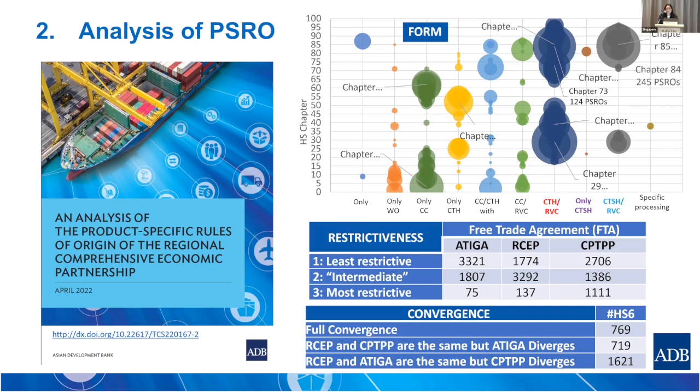It means that sometimes, even if the restrictiveness is not exactly similar, we see that many rules are in fact convergent, if not fully convergent, then partially convergent. And this means that we have a high potential for simplification. Because basically when the rules are convergent, maybe they are not exactly the same, maybe they are not drafted the same way. But after all, the implications for the private sector are more or less the same. The inputs they will source will be more or less the same. So there is a potential to simplify the whole system when there is already convergence. And this is what we want to put forward in our research.